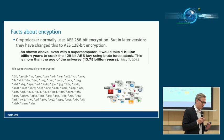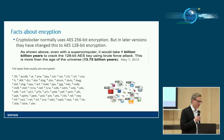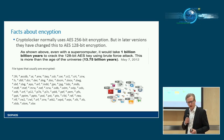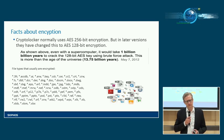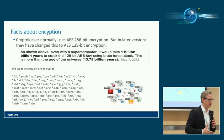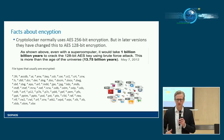And this has also changed a little bit in the newer versions that we're seeing. We actually saw one new ransomware called the Petya ransomware, where instead of using file encryption, they did a full disk encryption, encrypting your whole disk. So when you rebooted your computer, you got the BIOS screen saying you need to go to this website and pay this amount of money to be able to access your computer again.